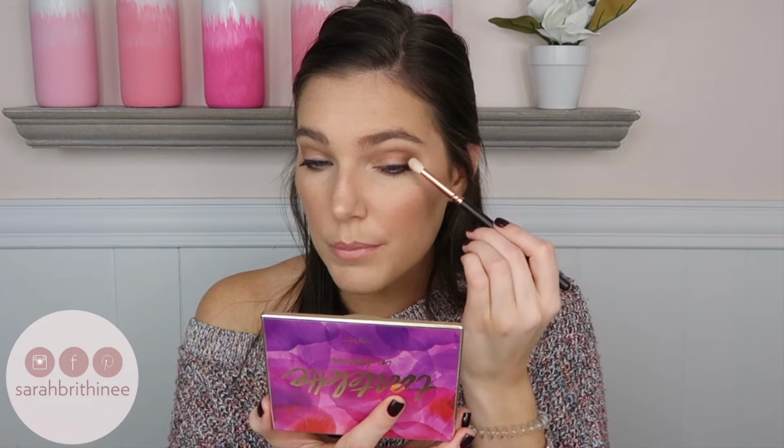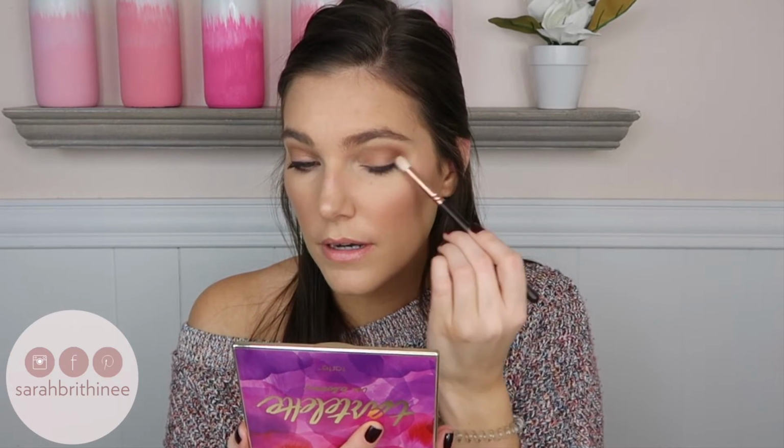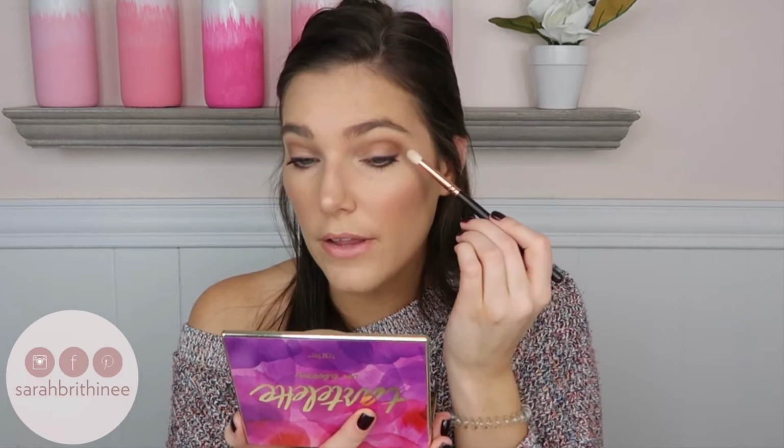Next, I'm going to take Leader, which is this plummy maroon shade, with a more tapered brush. This is the Luxe Petite Crease from Zoeva. And I'm just going to start blending this into my outer V. This is just going to add some more dimension to the eye look. Don't worry about your shadow that you used as your eyeliner. We're just going to go right over everything and not worry about it.